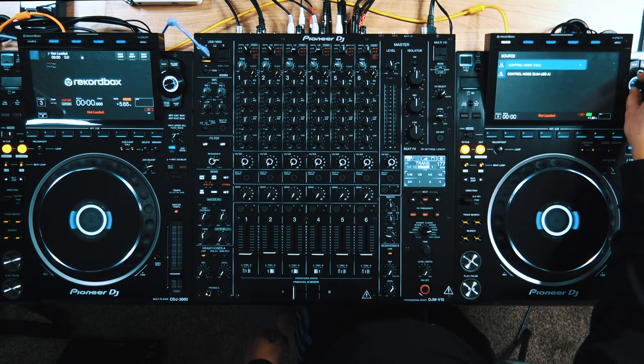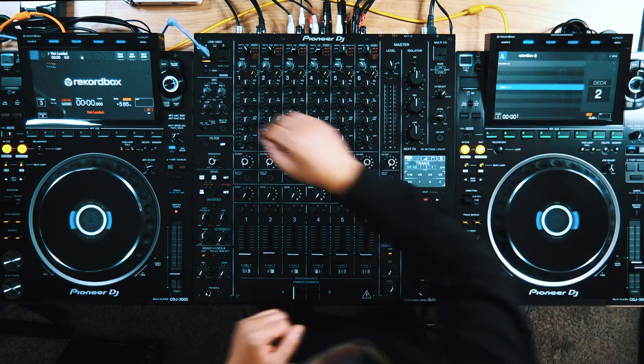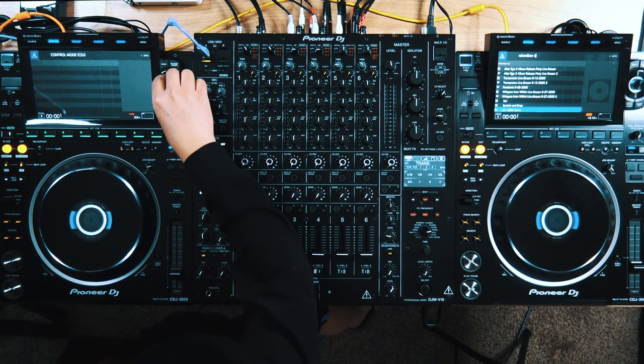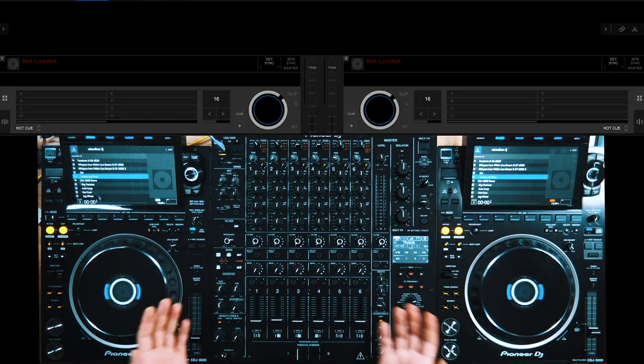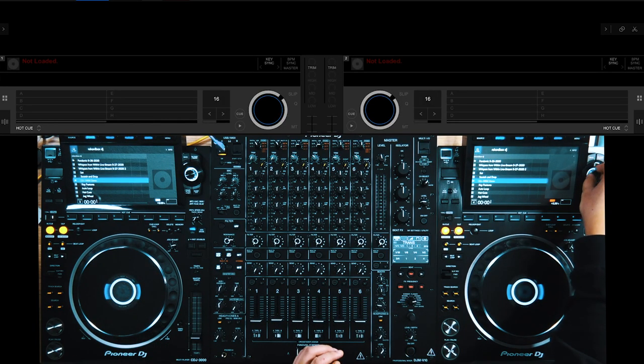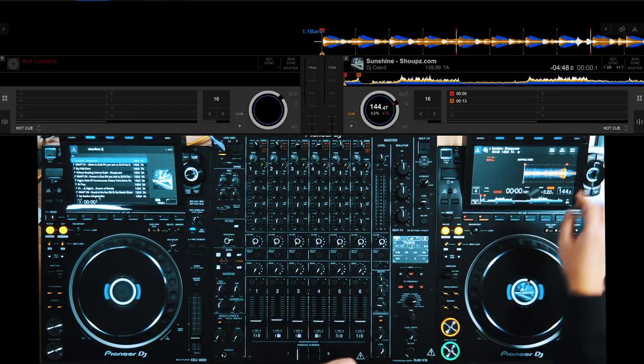Now let's set the controls. Set this for deck 2. Go to source, set this for deck 1. And now I can use Rekordbox DJ with the CDJ-3000s. And in HID mode, I am able to access the playlist of the software with full view of the waveform. And that's what you can do in Rekordbox.